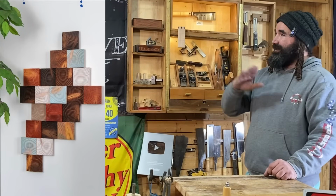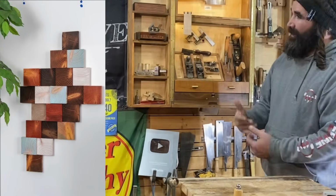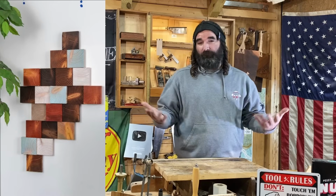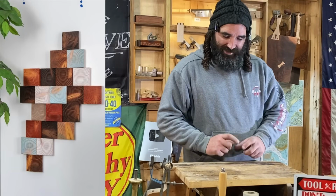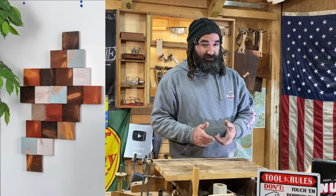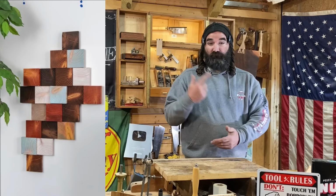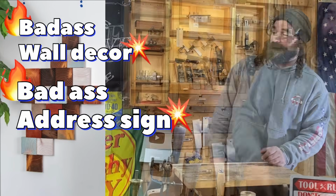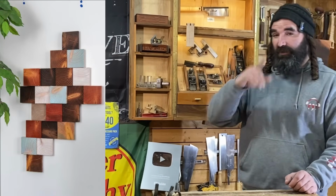I've seen these things going anywhere from $30 upwards of $100 depending on the size and the design of it. Basically you just take a backer board, maybe a 1/2 inch piece of birch plywood or even some pine plywood, and you just take your pieces that you cut out of a 4x4 and glue them down in a pattern that is to your liking. And then once that glue dries, just take a jigsaw or a bandsaw and cut out that pattern, and boom, you've got yourself a piece of badass wall decor or a badass address sign. And I'm definitely looking forward to making a lot of these in the near future.